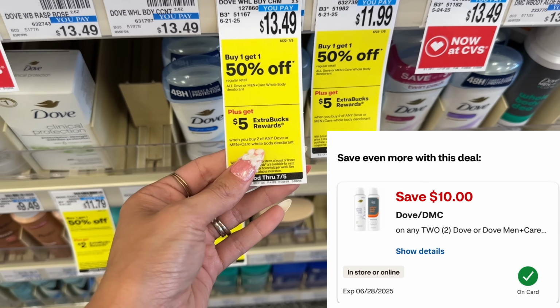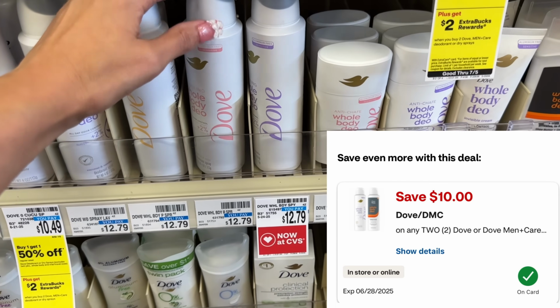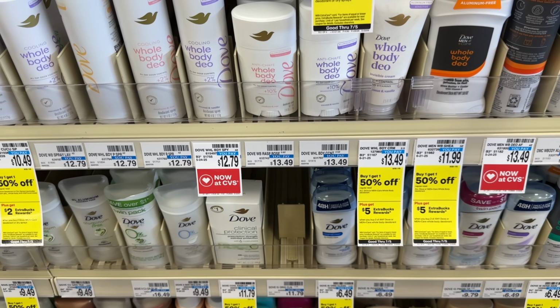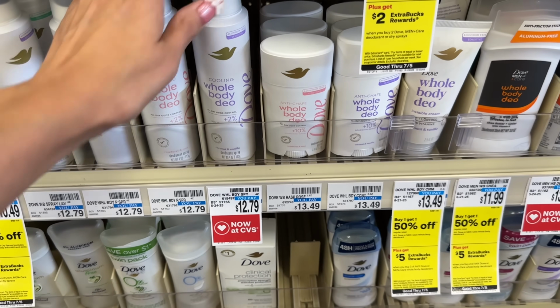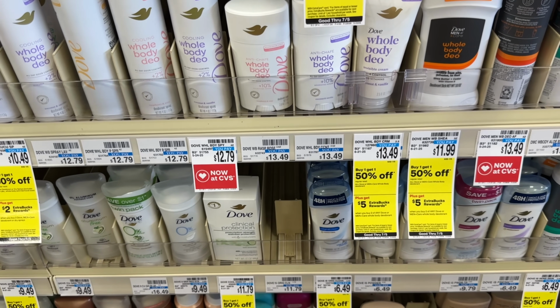Next, we have a deal on the Dove Whole Body Deodorant. These are buy one, get one 50% off, and we have a $10 digital coupon for this. So 2 of these would total $19.18, and we have a $10 digital, so you'd pay $9.18, get back a $5 extra buck, making it only $4.18 for both.